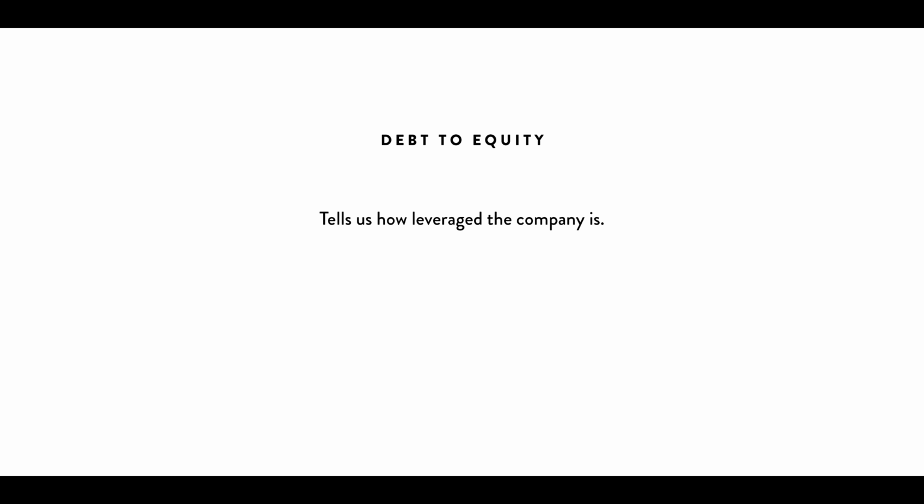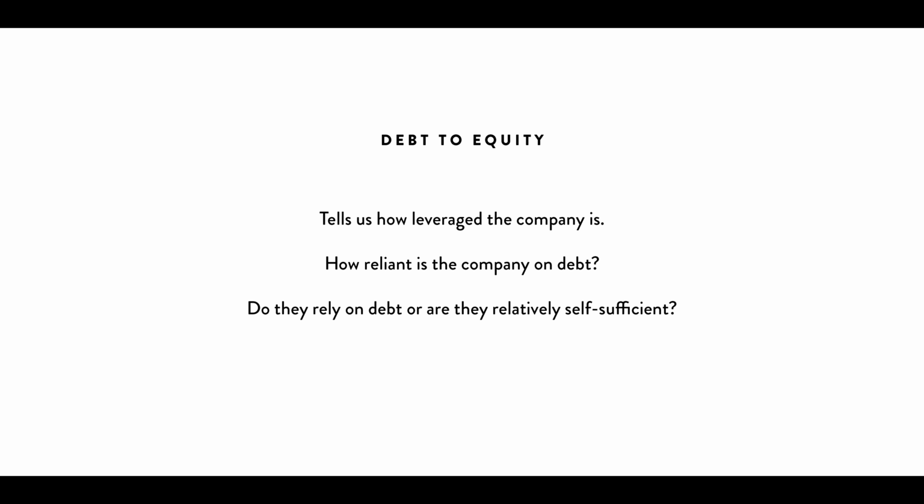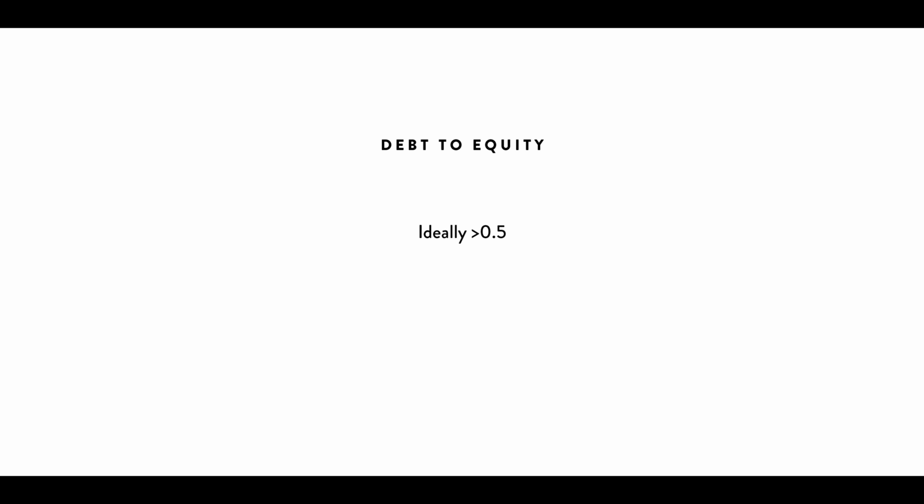And a quick and easy number to have a look at here is the debt to equity ratio. So the debt to equity ratio essentially tells us how leveraged the company is, or how much they rely on debt to fund their operations versus just using their wholly owned funds. So what we like to see is that companies are fairly self-sufficient. They don't really have to rely heavily on debt to grow their business. So when we're talking about a debt to equity ratio, we like to see this number under 0.5. So the company is running with 2 times as much equity as what they have in debt.